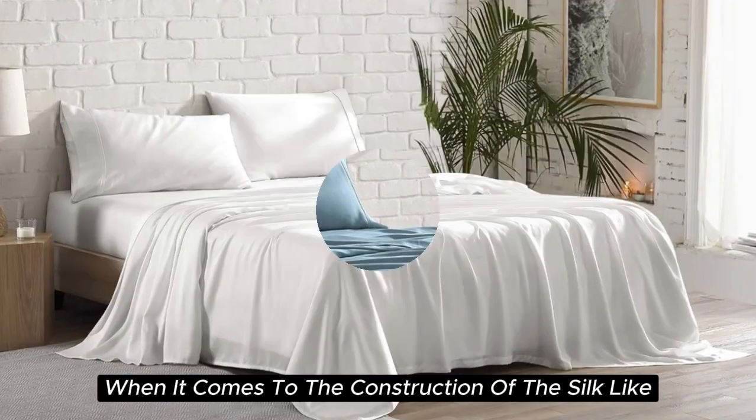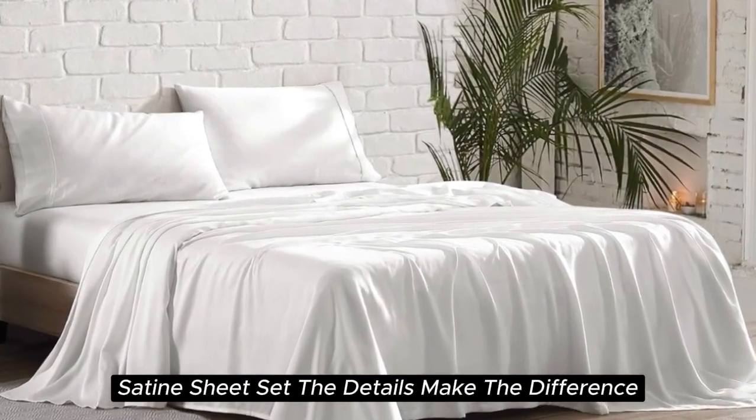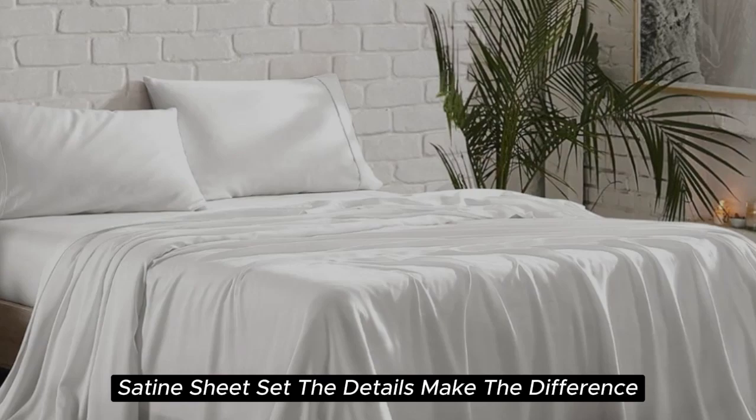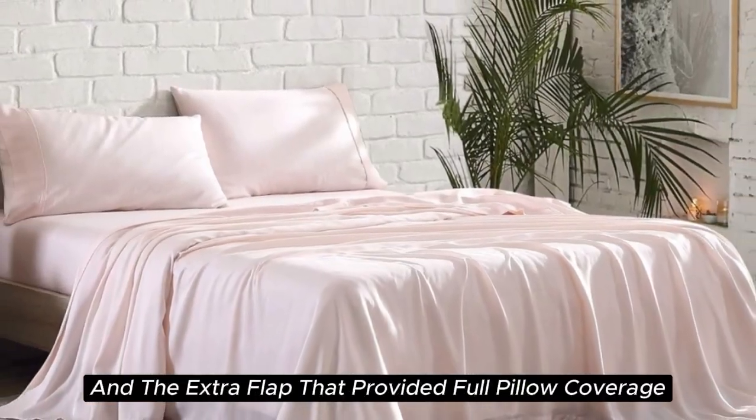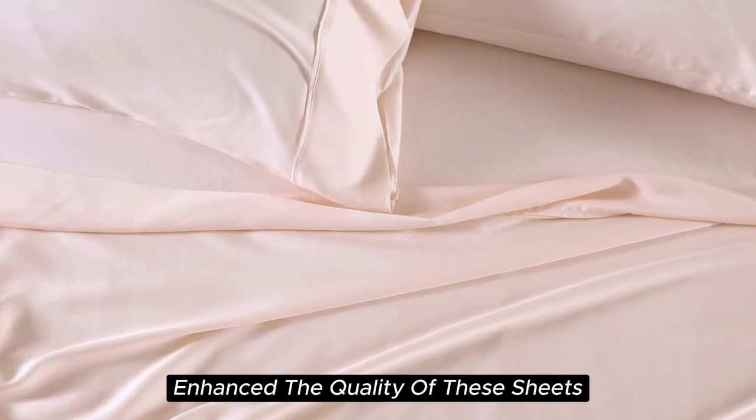When it comes to the construction of the silk-like sateen sheet set, the details make the difference. The beautiful stitching and the extra flap that provided full pillow coverage enhanced the quality of these sheets.